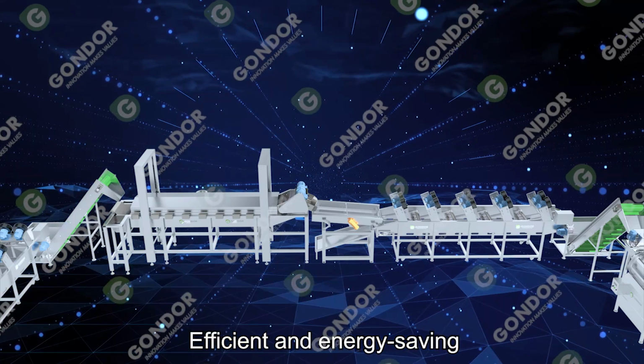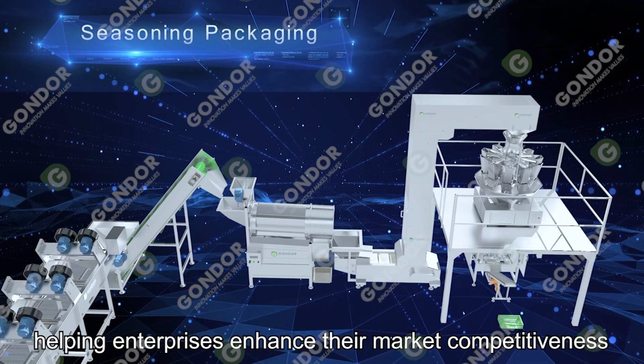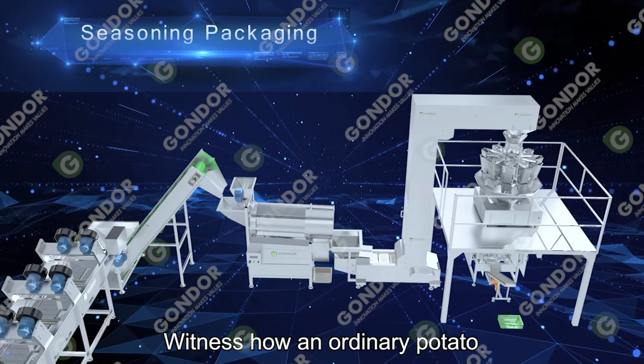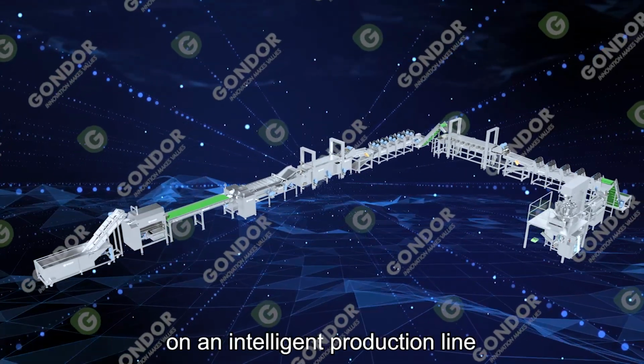Efficient and energy-saving, environmentally friendly and hygienic, helping enterprises enhance their market competitiveness. Witness how an ordinary potato transforms into crispy and delicious potato chips on an intelligent production line.